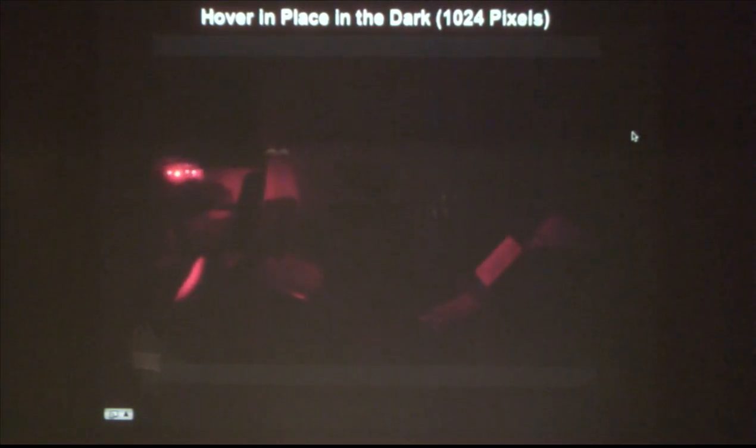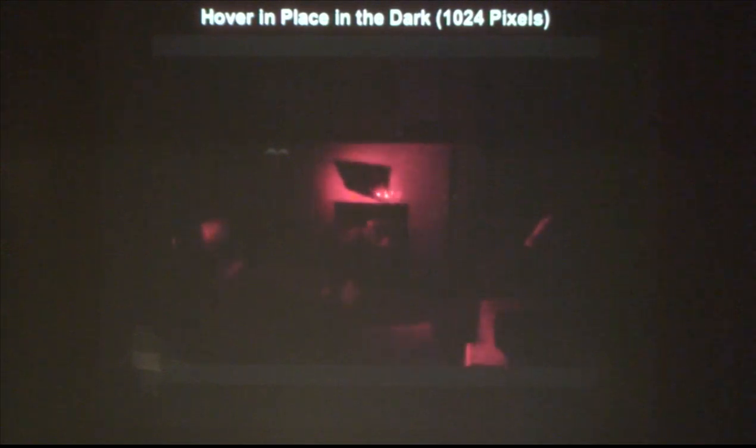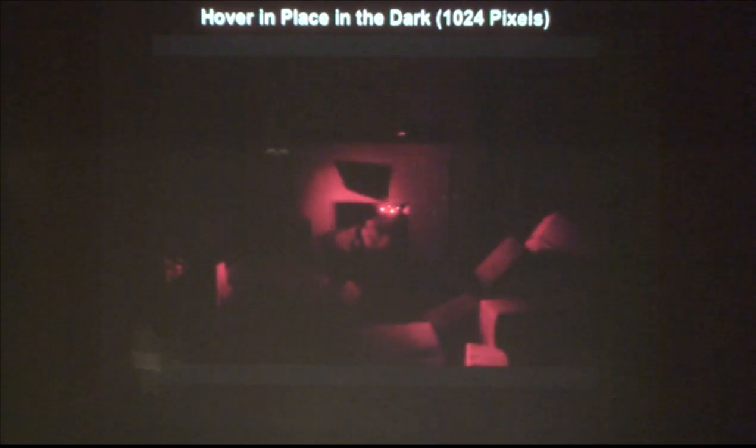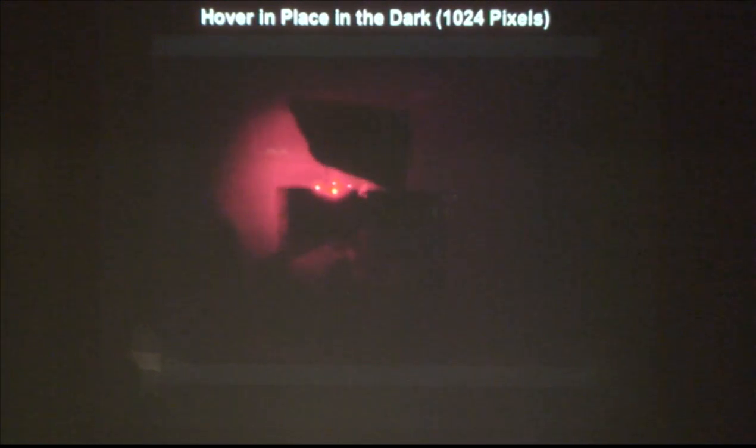I already showed you a couple of flights. I just want to show you this little fun one. We were able to do this even in the dark. The helicopter was carrying a few LEDs, and we flew it out into a very cluttered and messy room. We didn't have a lot of range for this, but it was able to carry its own illumination and still fly and hold a position. It actually looks pretty cool when you look at it because you see these red lights illuminating the environment.